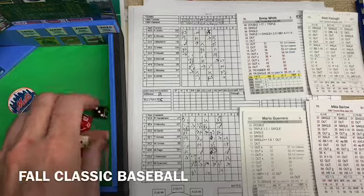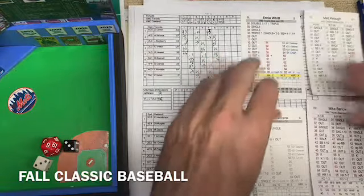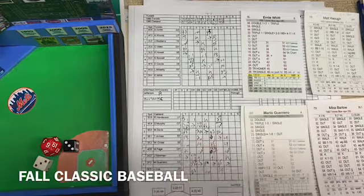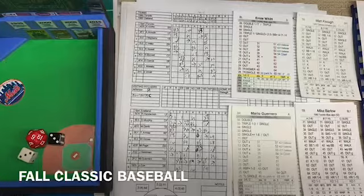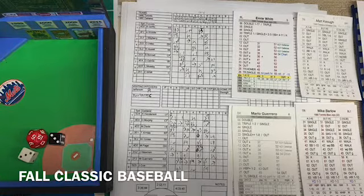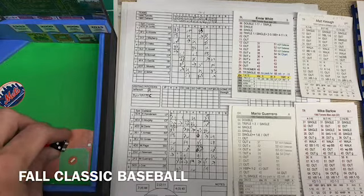Keogh, let's see if he can get a complete game victory. You don't see these anymore. Complete game victories in the major leagues today are like, an equivalent of what it was at one time, a perfect game. Not maybe, but a no-hitter. It's almost on the same level as a no-hitter.